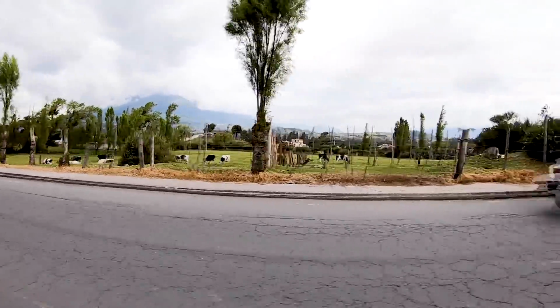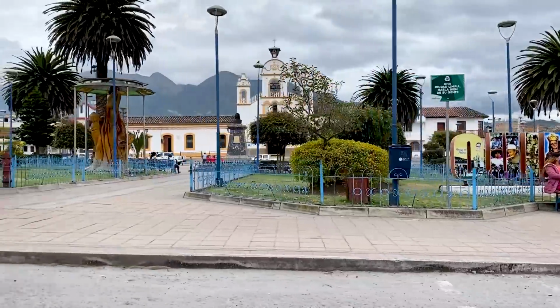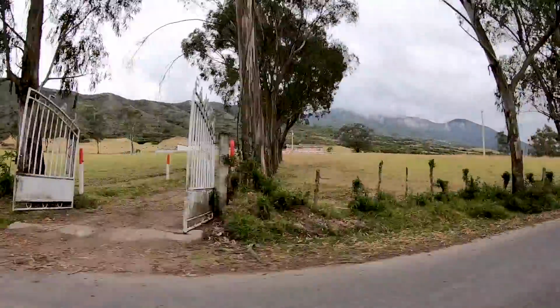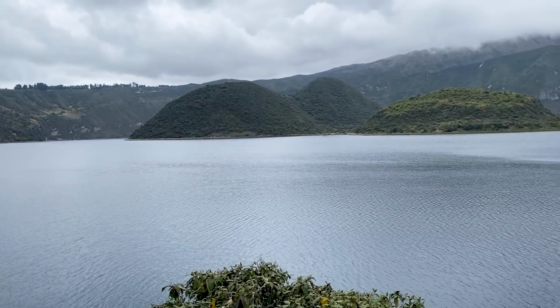All right, now let's head up to Laguna Cuicocha. Estamos in Laguna Cuicocha. We took a 20-minute cab ride up here from Cotacachi. It cost $6, and we made arrangements for our driver to come back and get us in a couple hours. We're going to go do some exploring.